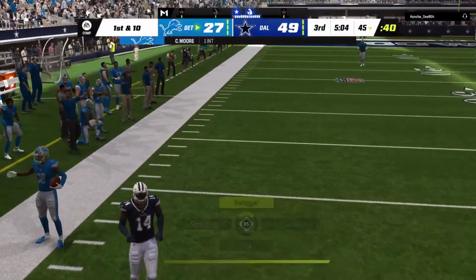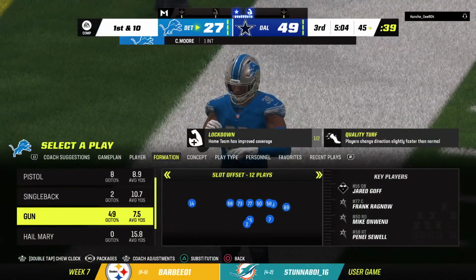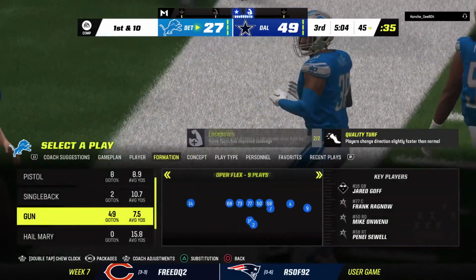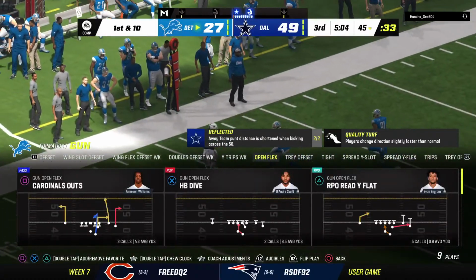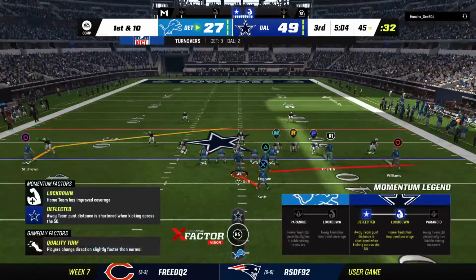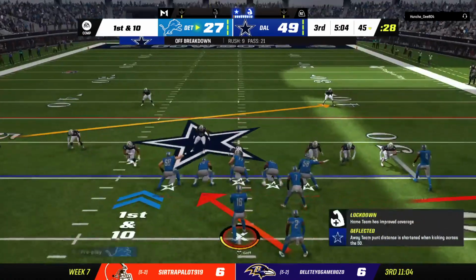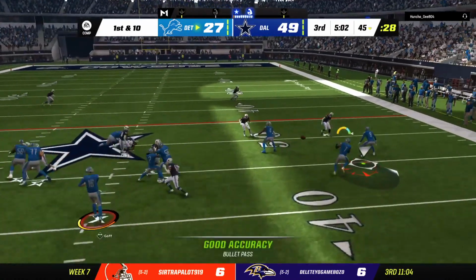Well, he tries to force it in, and it's intercepted. And the Lions will have solid field position here as they take over at their 45-yard line. Well, still down quite a bit here, several scores, but yeah, at least that's a start, Charles, getting the interception here. And look, we're still in the third quarter, so this thing not done yet.